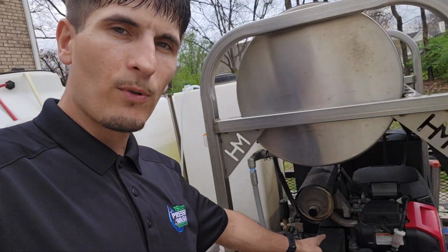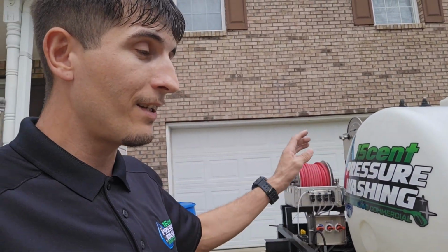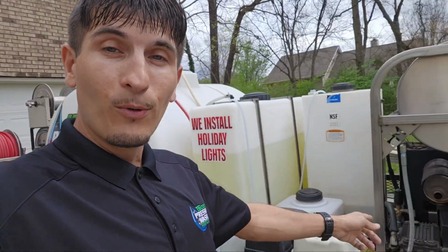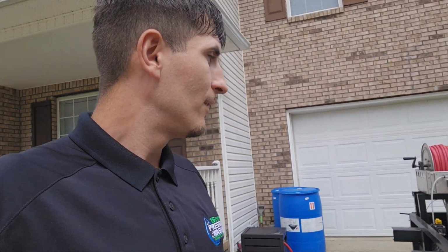Now this is belt driven, right? So this tank does not have to be gravity fed. And if you're gonna hook a pressure washer up to a tank and you want that pressure washer to pull from the tank, you want a belt driven pump so it can suck that water in, and that's what that does. And now I'm going to show you guys the other line that we have ran to our pressure washer.